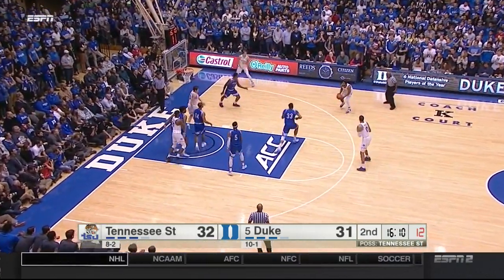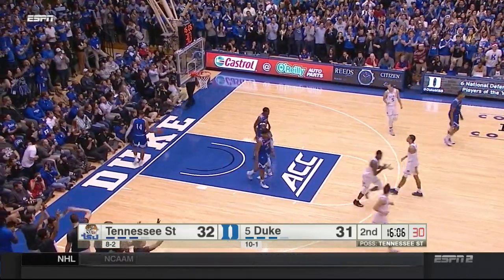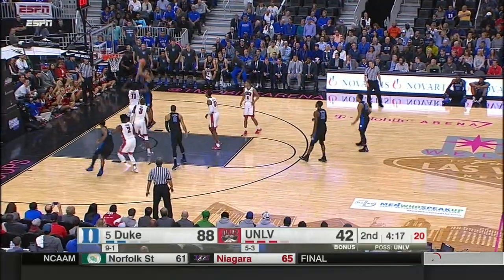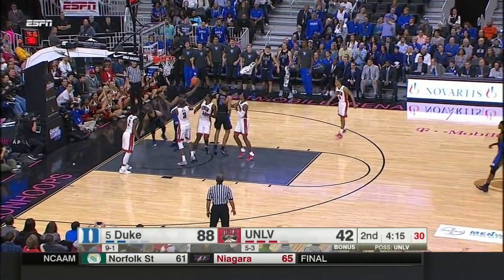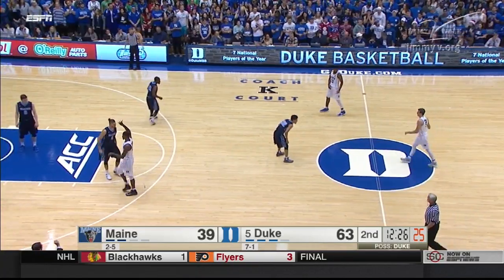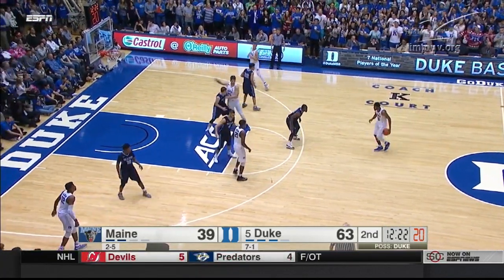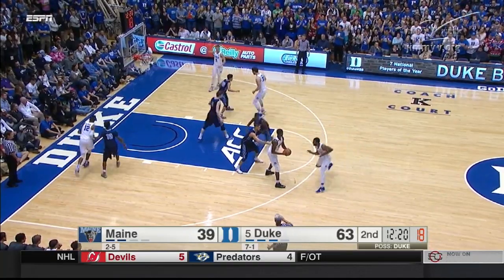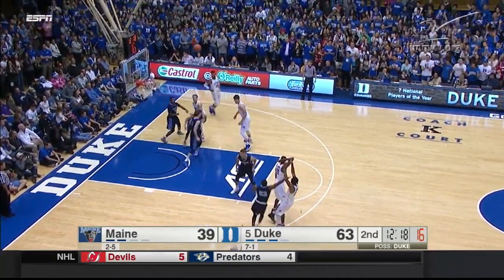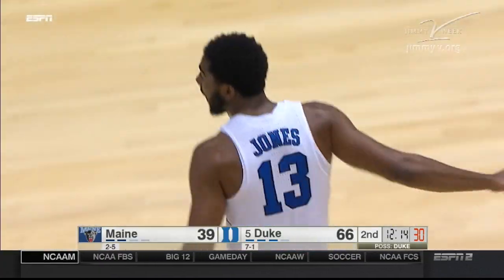Allen to penetrate. The kick out. Here's Jones. Yes, on a rattle in from 3-point land. Good players. Jeter got the block. Now he goes to work and missed. Third chance is there. Force the dribbler to the baseline, away from the top of the key. Open 3, knocked down by Matt Jones.